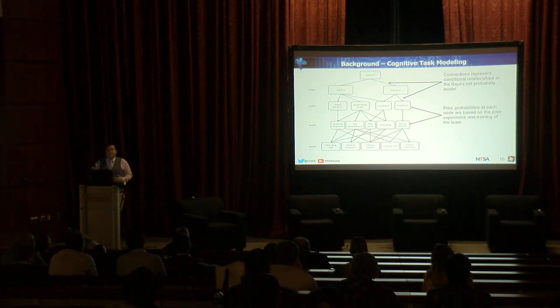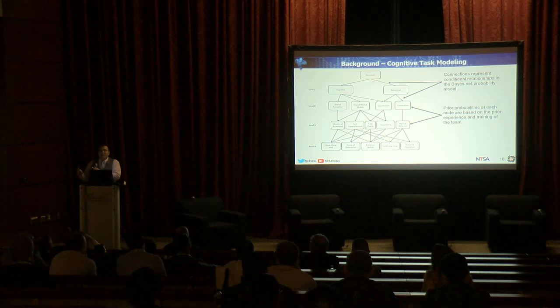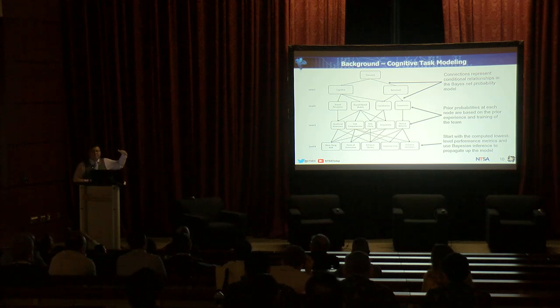Then prior probabilities are a way of representing prior performance and prior experience. We represent this by a probability that the team is in each state. If you have a really experienced team, say one that's been training together for 10 years, they're very likely, with a very high probability, going to be in the at or above expectation state on these things. But if you take a team that's right out of basic training, they're with very high probability going to be in the below expectation state. So it's a way of representing that kind of prior experience before we begin our analysis. We start with the computed lowest level performance metrics and use Bayesian inference to propagate up the model.